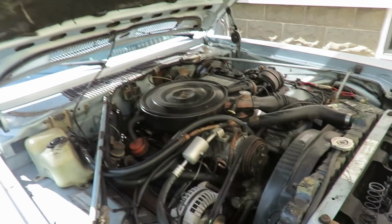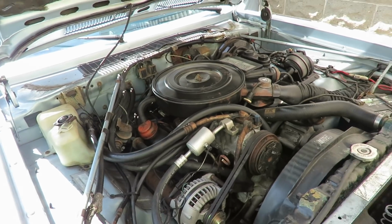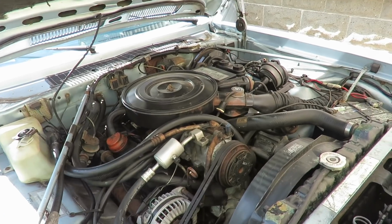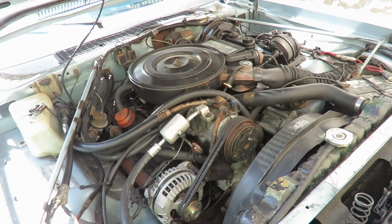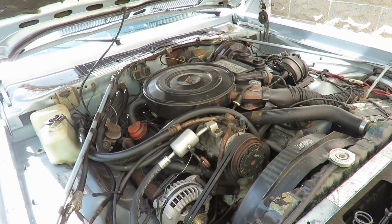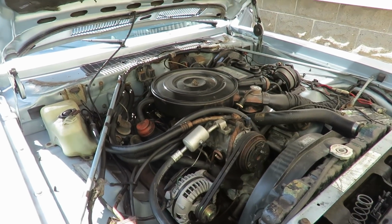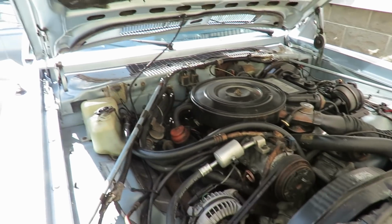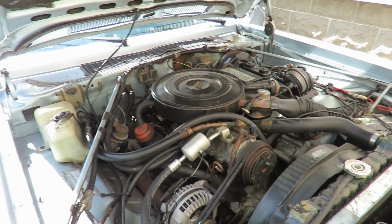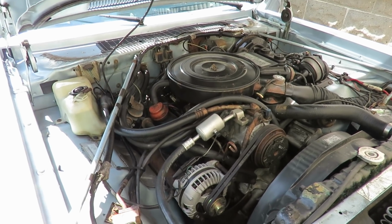We'll start with the engine. This is the venerable 318, one of the absolute, it's just a classic Mopar engine. They're pretty much indestructible. It's married to the TorqueFlite, I believe it's the A727 transmission, so pretty much die-hard, bulletproof reliability. These were ubiquitous back in the 80s as police cars and taxi cabs, mostly badged under the Dodge Diplomat and Plymouth Fury nameplates.